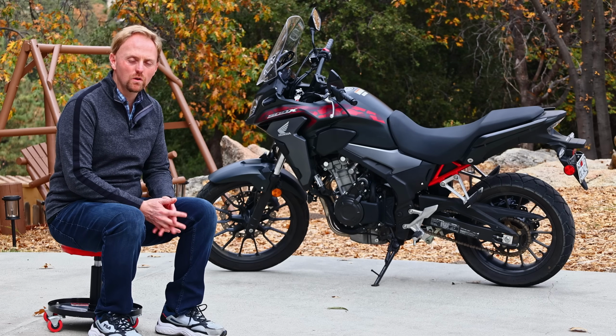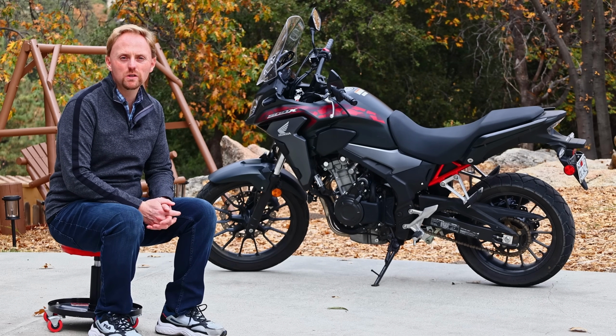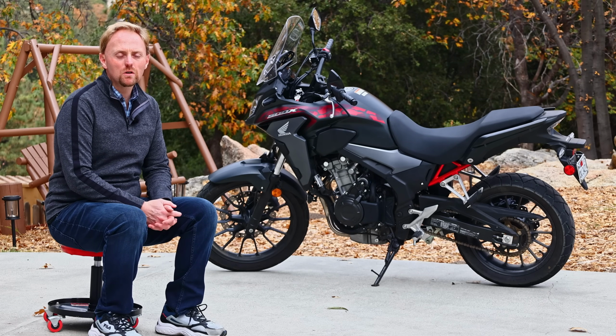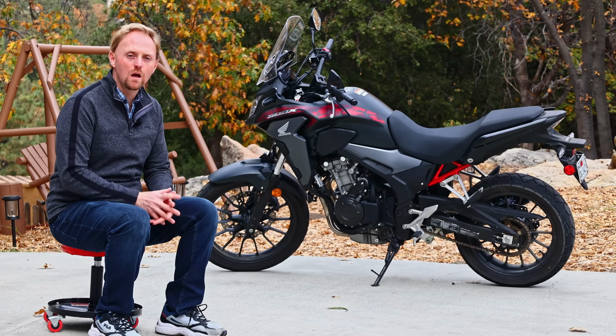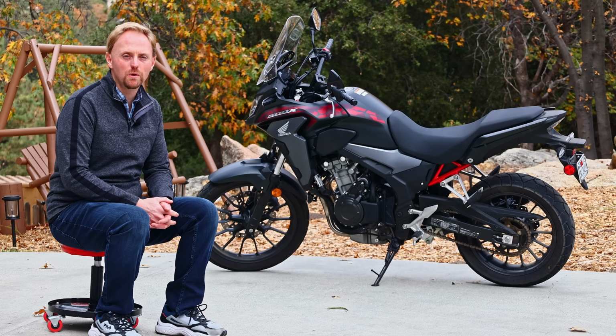Are you a beginner rider looking for an easy to ride bike that you can use on your daily commute? Maybe you're a shorter, vertically challenged rider who is sick and tired of the tall seat heights of all the adventure bikes making you stand up on your tippy toes.